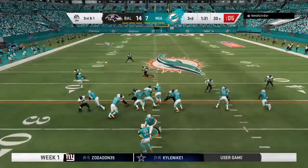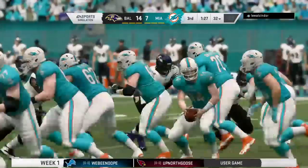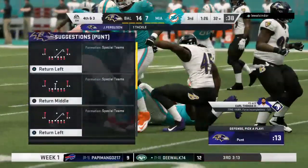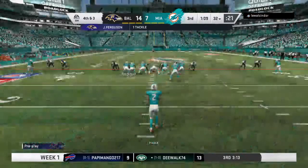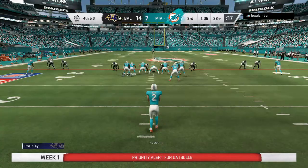On 3rd and short, Drake. And that one going nowhere from the start. Kenyon Drake with the ball in the backfield and goes backwards. Ferguson makes the tackle after a loss of 2. Here's Matt Hawk now as it's 4th down. He'll punt it away for the 2nd time.